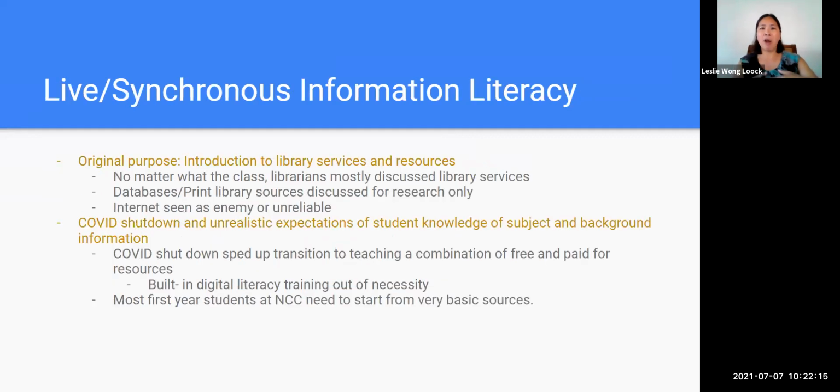So these 3 things worked very well during COVID. Our classes kept on rolling, the faculty librarians kept on teaching, and they were resources that didn't really take a break, right? Prior to COVID, our live information literacy sessions were very much focused on library services and resources. And no matter what the class, the librarians spent a very large chunk of time discussing library services and library resources. A lot of times they used database and print library sources for when they were talking about research only. And they often described the internet as the enemy or unreliable.